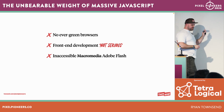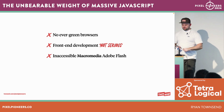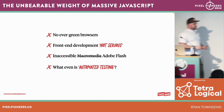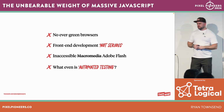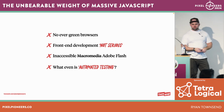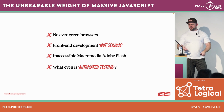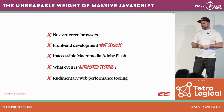Half the web was inaccessible Flash. It was owned by Macromedia back in the day before Adobe bought it. Thank God that's gone. And while Selenium did exist, obviously, one of the early tools for doing browser testing, no one really used it. Most people just YOLO'd some jQuery code and hit refresh in their browser to check things were working. And finally, our web performance tooling was rudimentary.